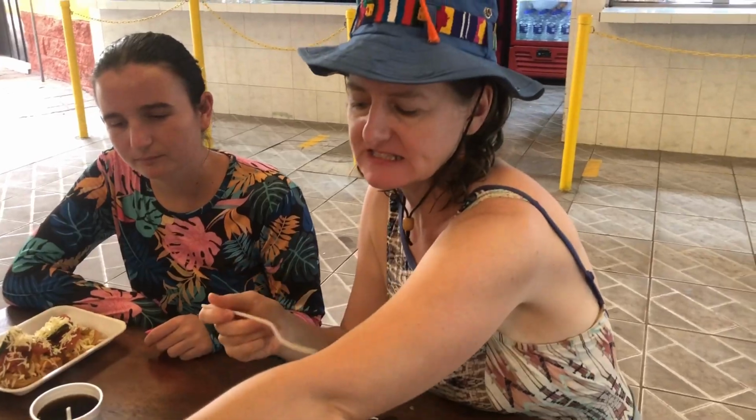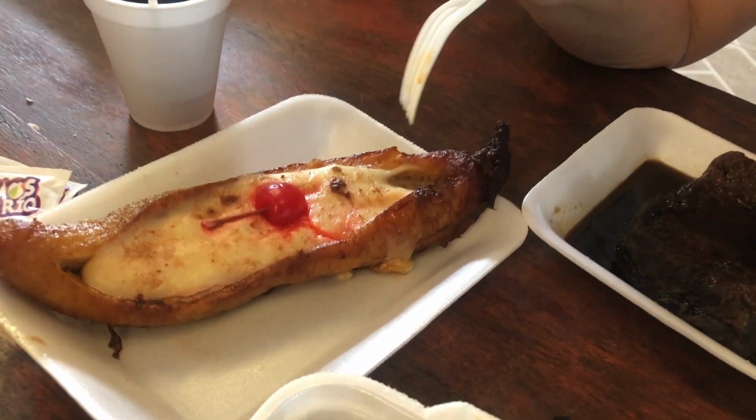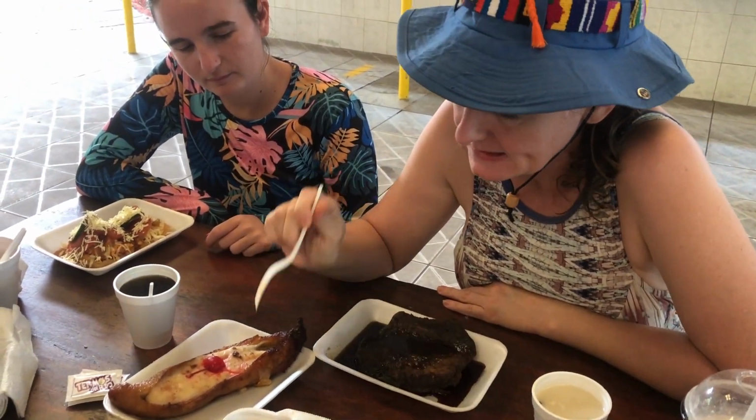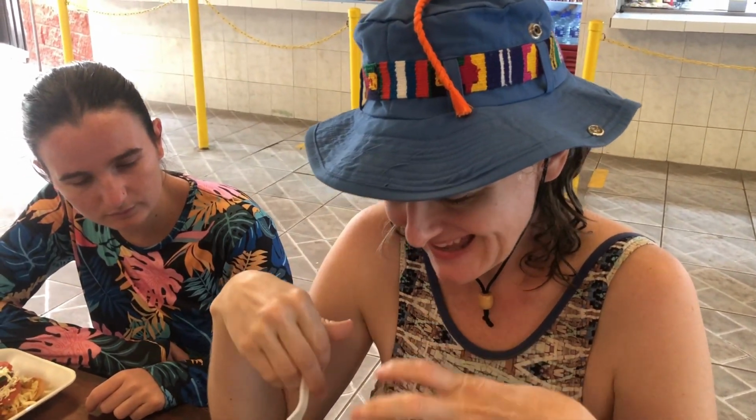That's good. The next thing, this is called a plantain boat. They fry up the plantain and then they cut it right down the middle and they fill it up with cream. Yum. And the last thing here is a torreja. It's like a French toast, where they use a lot more egg than they would milk or anything else. So it's a toast that's super saturated in egg and then deep fried, and then they drench it in cane syrup.